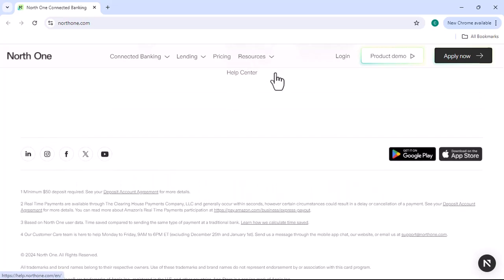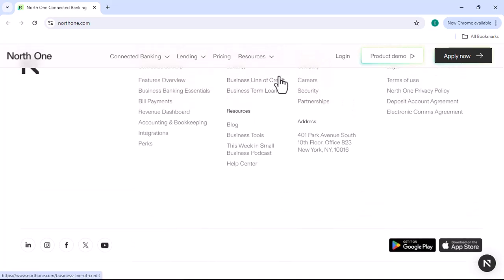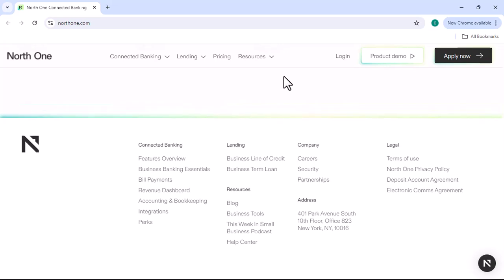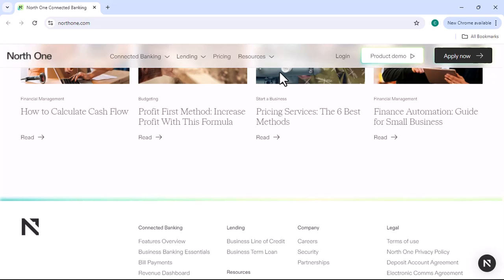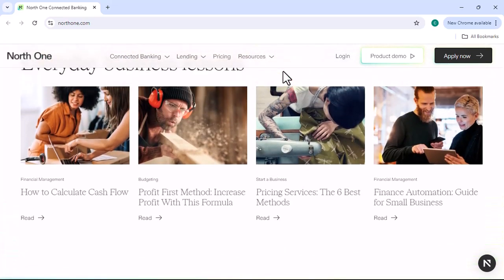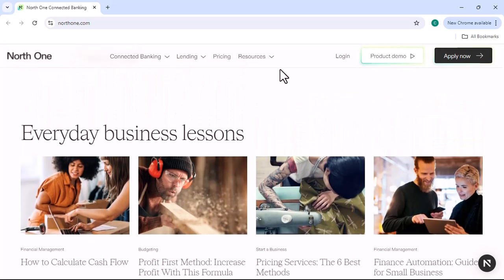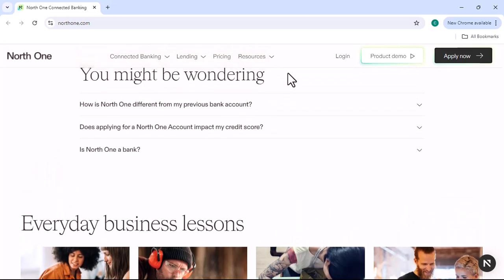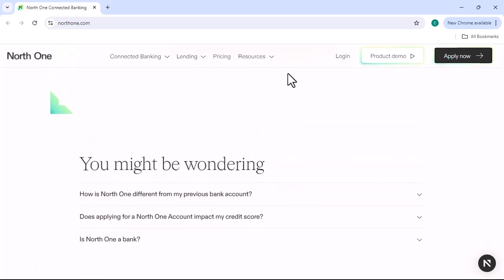Let's break down how this works. When you open a NorthOne account, your money isn't directly held by NorthOne. Instead, it's held at one of their partner banks. These partner banks are members of the FDIC, meaning they're subject to the same regulations and oversight as traditional brick-and-mortar banks. This partnership structure is common among many fintech companies. They leverage the infrastructure and regulatory compliance of existing banks to offer innovative financial products and services.